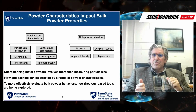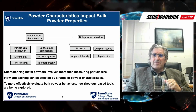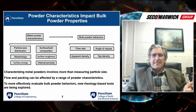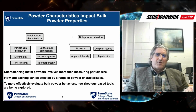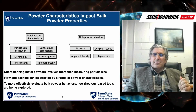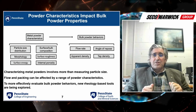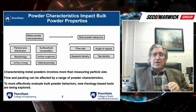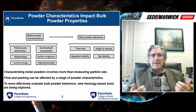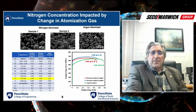Now, bulk powders are the ones we're more familiar with on the powder metallurgy side, where we're interested in flow rates, angle of repose, apparent density, tap density. When we think of particle characteristics, we tend to really only think of particle size distribution in a lot of cases, because it gets really hard to think in terms of morphology and surface energy. The composition is something that we tend to push off onto the material side. Internal porosities are another one. And so they are sort of all there.